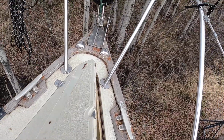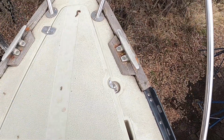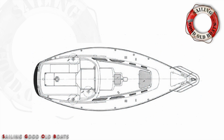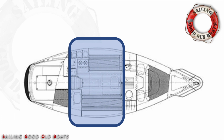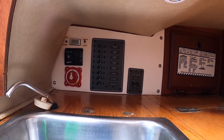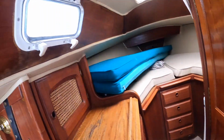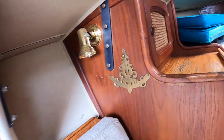And a huge anchor locker with a Danforth. Now that we have seen the deck, let's step down into the salon area. The electrical system, at least the panel on first glance, looks very good. Also the chain plates look dry. That looks actually good.